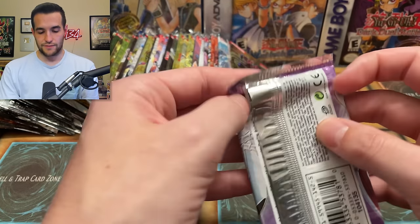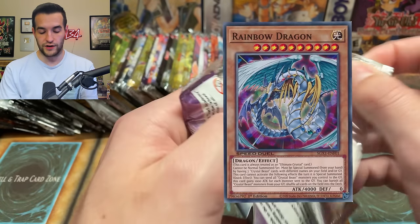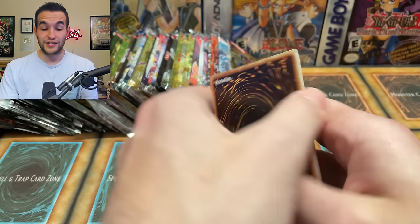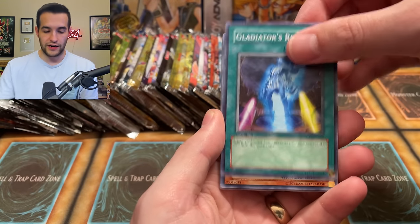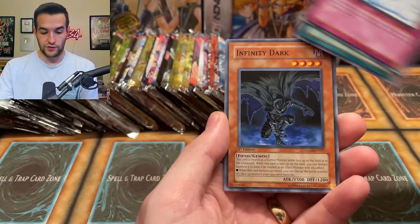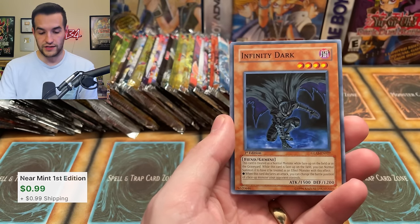Gladiator's Assault's up next. Still never pulled a Ghost Rare out of here. There's also the misprint Rainbow Dragon Ghost Rare in here as well, the fusion version. So I would love to pull that at some point. Let's just try and pull some Magic Formula, of course. We've never pulled that. Gladiator's Return, if we pull that, we're gonna lose it. Stealthroid. Natural Disaster, just big stuff potentially in here. We got a Contact out. I think that used to be a dollar. We'll pull it out just in case.